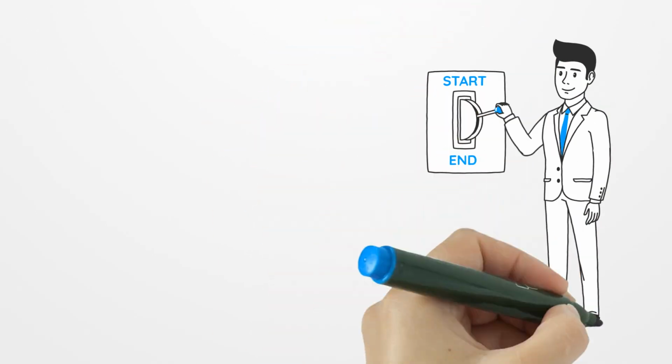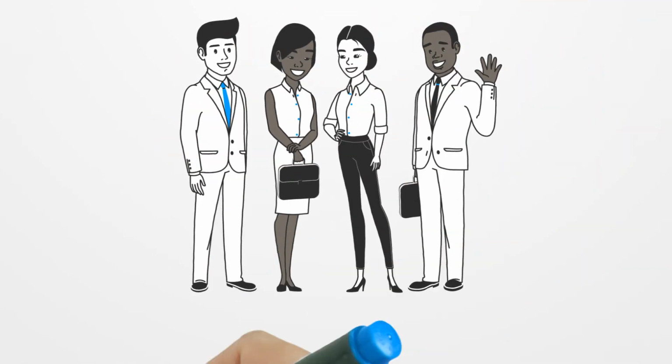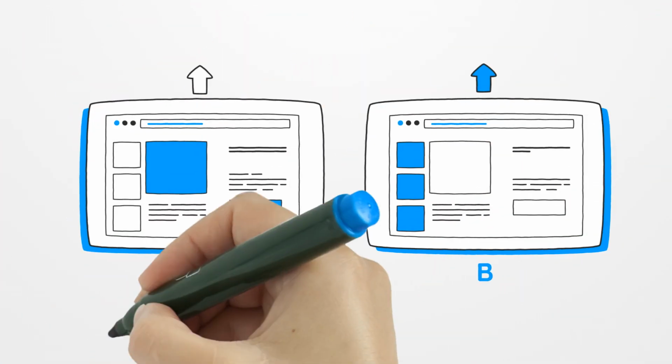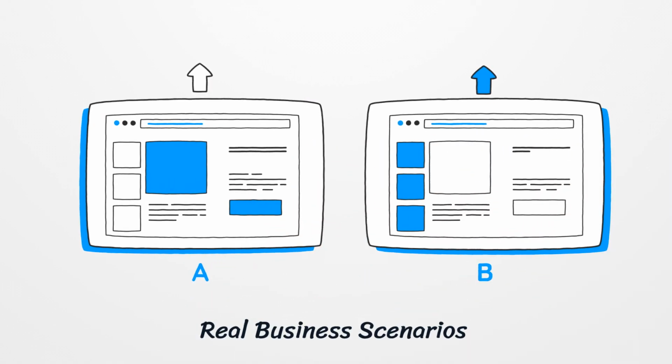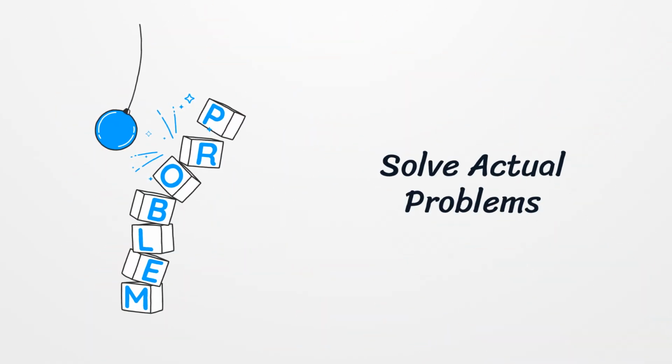The game-changing approach. Here's what's brilliant about U2X AI Academy. They skip the boring textbook stuff and throw you straight into real business scenarios. Revenue analysis for SaaS companies, user behavior tracking for social platforms, inventory optimization for e-commerce. You're not memorizing queries, you're solving actual problems.